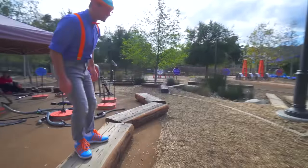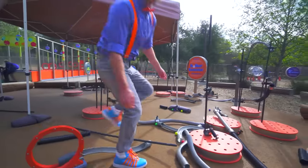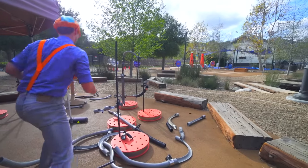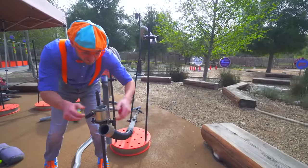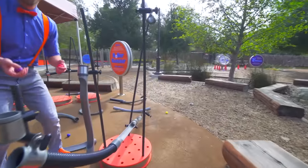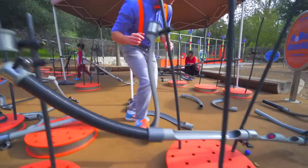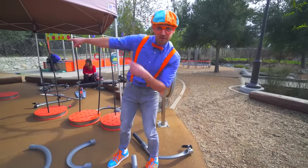Ooh, what's this? Wow. Looks like you put these colorful balls in the tubes, and then they go down the track. Okay? Look over here. Okay, here we go. I'll do it again. Ready? Oh, here we go. That was awesome. There's a big one over here. Come on.